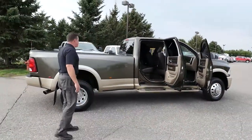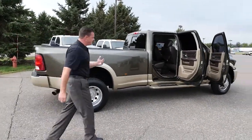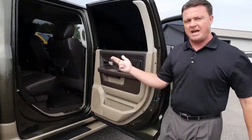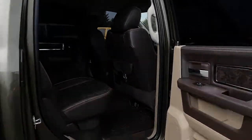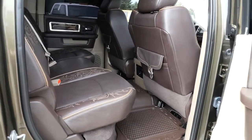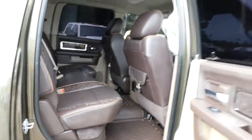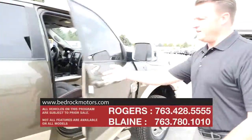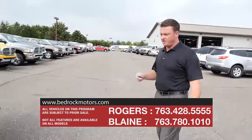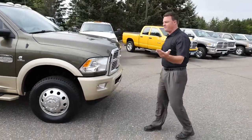This is a Dodge. I've never even seen one. If you can get the camera in here, look at these seats. It's incredible. This is a diesel. It does have navigation, backup camera, DVD. This is a Ram Laramie Longhorn diesel crew cab, and this truck is incredible. You can't find them. We work really hard to make sure that you're getting the best stuff when you get here. You can see, what did we do? Well, you know, we had to put new tires on it. We don't want you to have any problems.